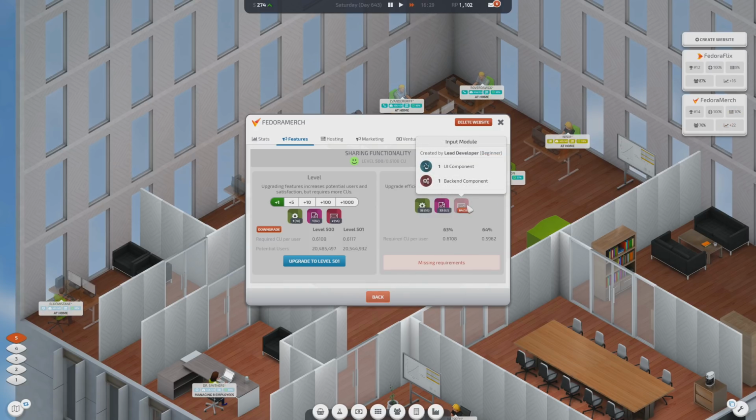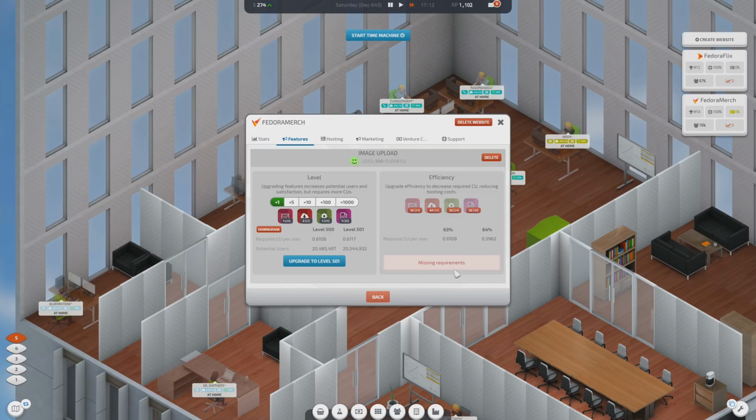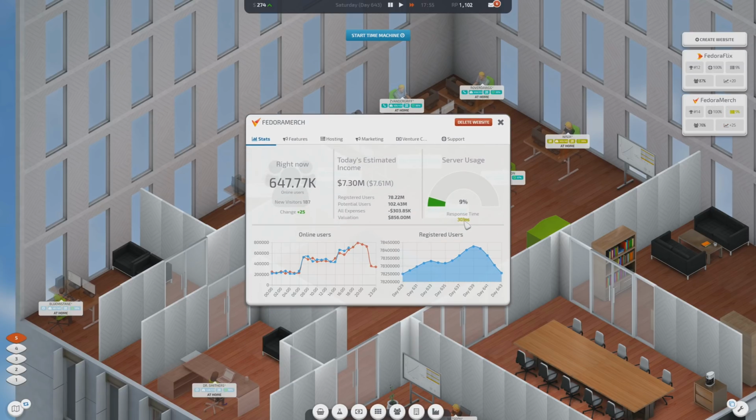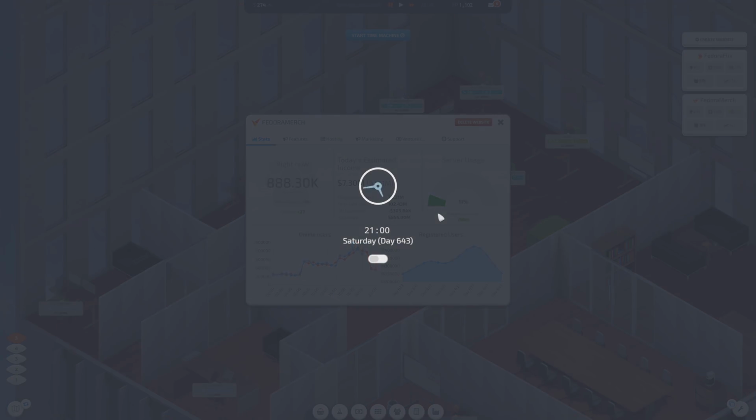Come on, input module. It's not gonna happen. Not by the end of the day, it's not. There we go, we got 1 pip there. Is that enough? Come on, man. You're only barely ticking into the 300 mark. Come on. You're barely ticking into it.